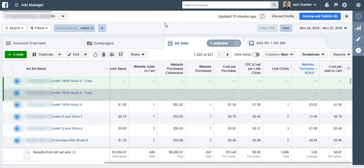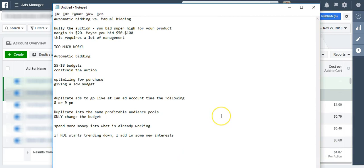I don't have to manage this, right? I'm pushing lots of different ad sets. I'm trying to continue to increase my ad spend, and I'm just duping into the same profitable audiences and creating a 3 ROAS on a consistent basis by doing this method. Okay, so this is what's working for me right now. I recommend you try this in your business. It works very, very well.